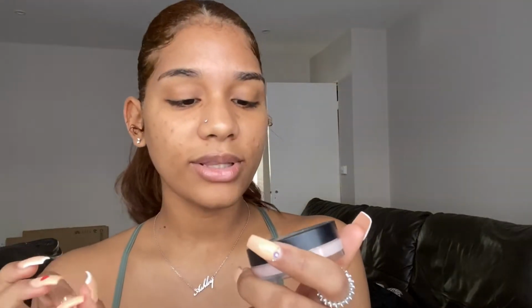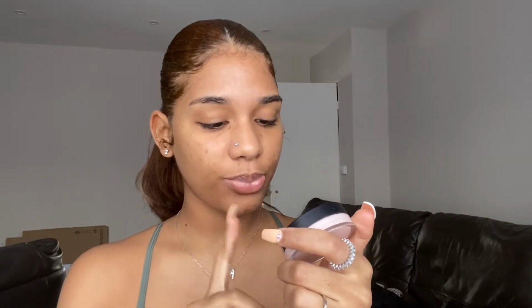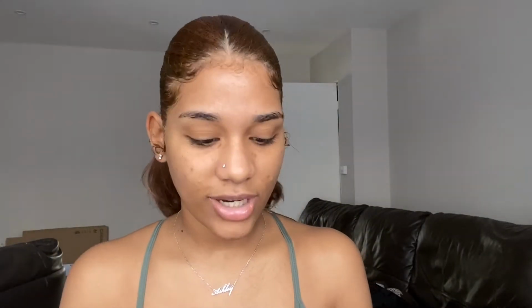I'm going to start with this e.l.f. Poreless Putty Primer. I nearly couldn't say it then. Apparently this is really good, and I have tried it, so I'm not gonna act like I haven't. It just minimizes your pores. Your makeup looks smooth, basically. The redness is already gone from my face, which is great.